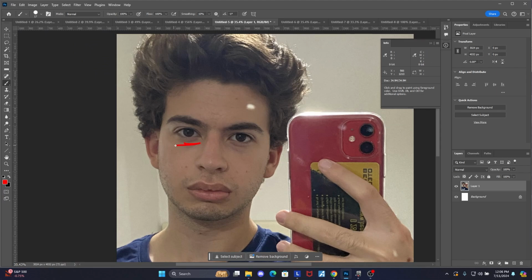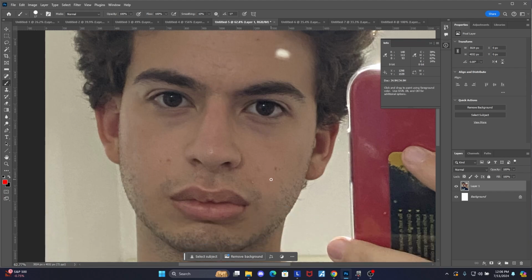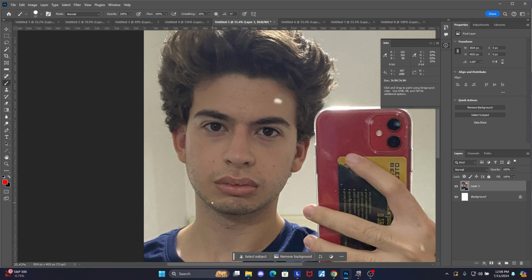His under eye support's pretty poor. Looks like he could shave a bit of eyebrow in this area. Little tip for him. Yeah, I think this is one of those cases, it's like jaw is law. Like, I really think he has to fix the jaw.